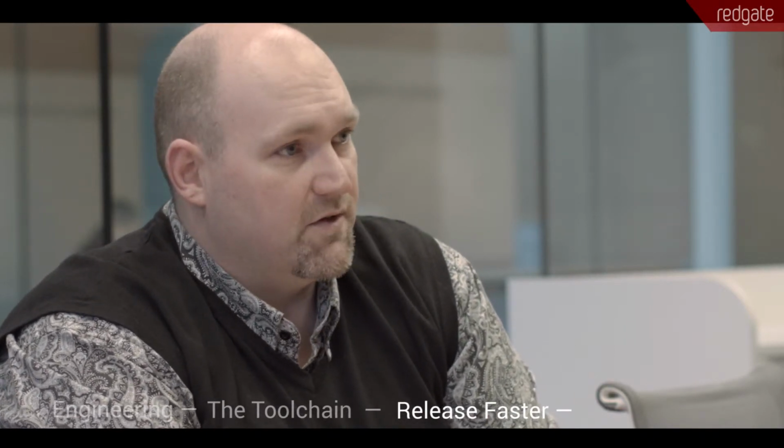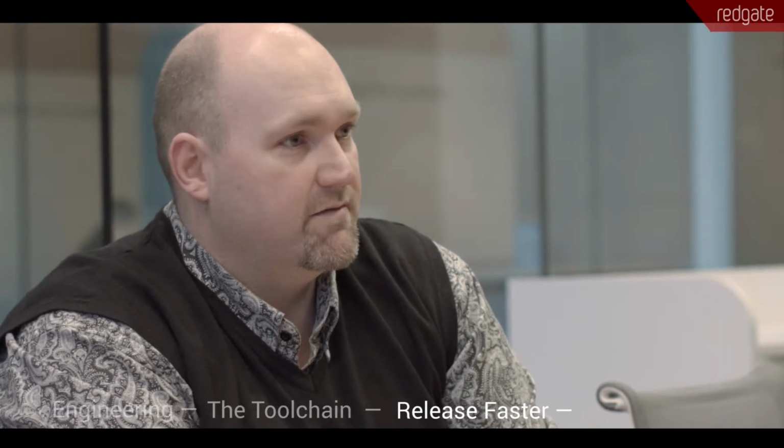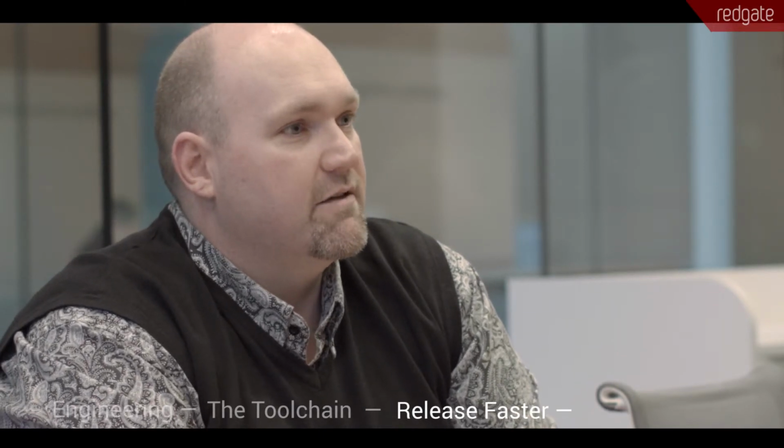Today, thanks to a lot of our toolchain work, including the Redgate software like SQL Release and SQL Compare, we're managing to release up to 95 times a day. It's vastly improved over 1 every 6 weeks. Absolutely 100%. It's been a marked improvement in and around the area of service ownership.